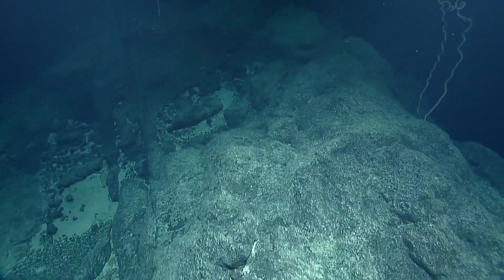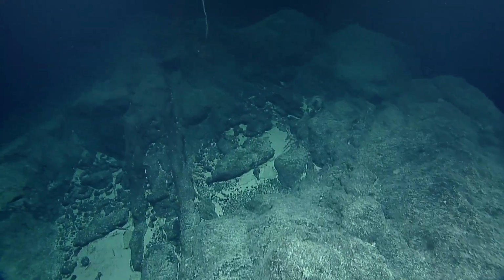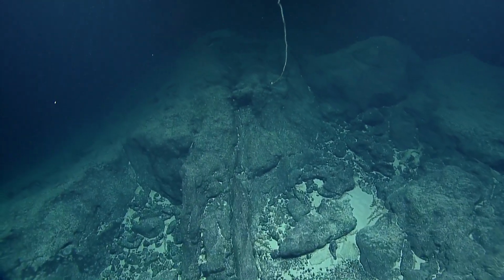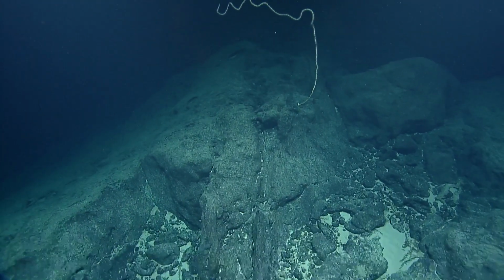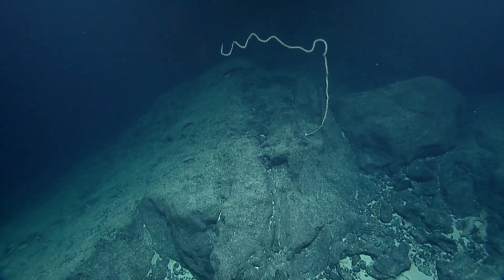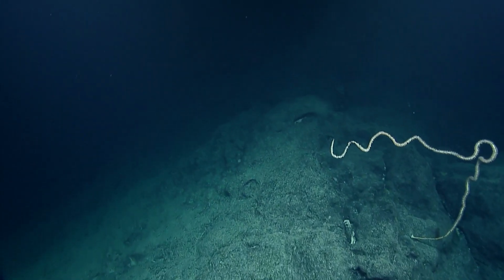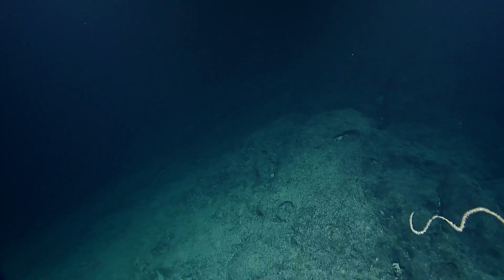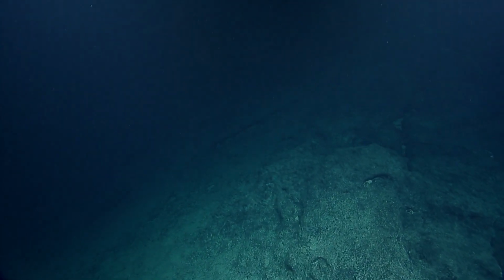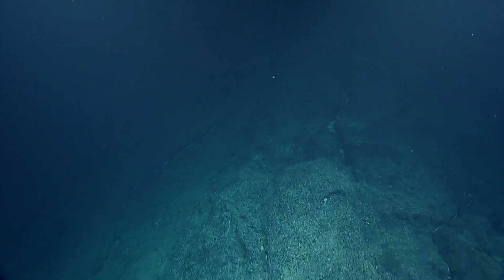The next question, also about geology, as this is the tectonic turtle watch: when was the last time that this land was above the surface of the ocean? I believe this is a guyot, if I'm remembering the dive plan correctly. A guyot indicates that the seamount was once above the water, and it was likely above the water while it was still forming.